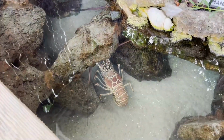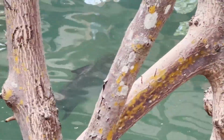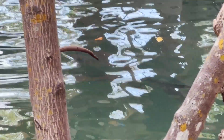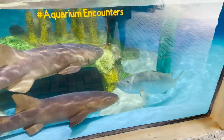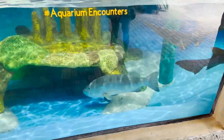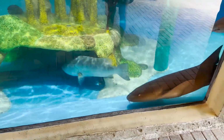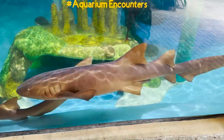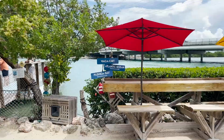The sheer amount of animals that they had in this little place is actually pretty mind-boggling. They had sharks, crabs, lobsters, tortoises, eels, other crustaceans, sea words.